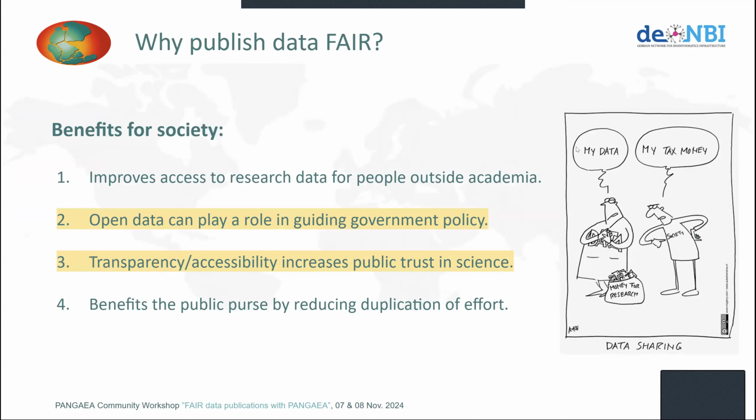But why should you publish data in a FAIR way? There are different levels that I want to introduce to you. First, the level of society: what are the benefits that society gains from you publishing your data in a FAIR way? I cannot go into detail about all the points, because you will see they constantly increase from level to level, but I want to highlight two of them. Open data can play a role in guiding government policy. If the data is accessible, it is much easier for policymakers to access this information and make their decisions. Also, transparency and accessibility of the data increases public trust in science.